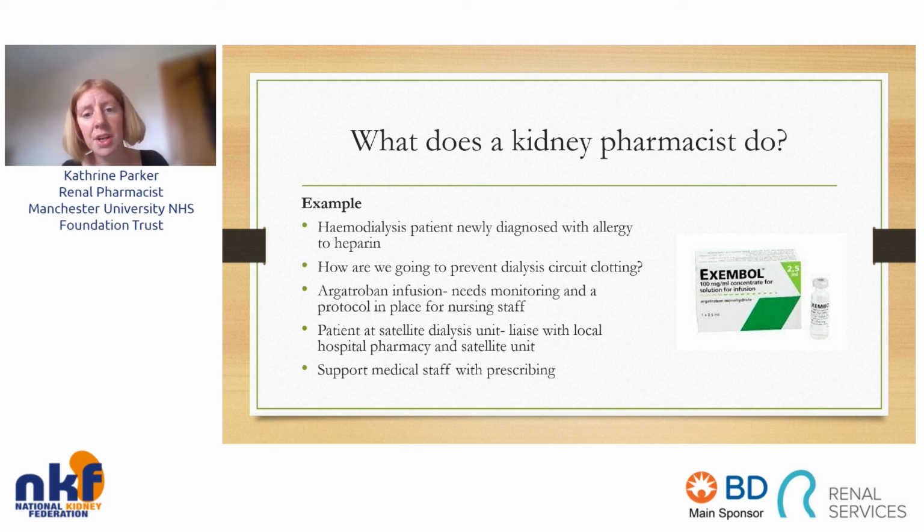So this was a patient who had just started hemodialysis, and they were newly diagnosed with an allergy to heparin. As most of you will know, we use heparins to stop the circuit clotting up. So it was, what are we going to use now? Looking at our options, what's going to be the safest, and then putting that plan in place.